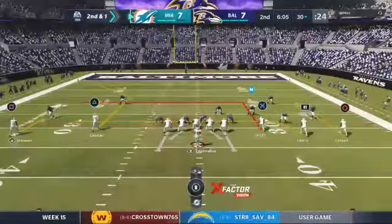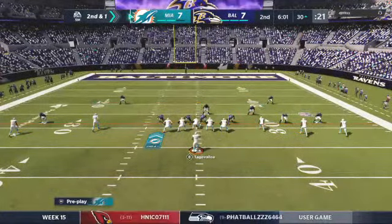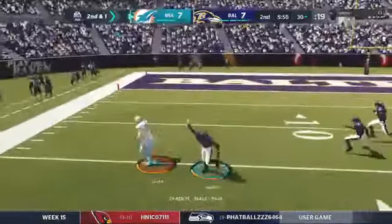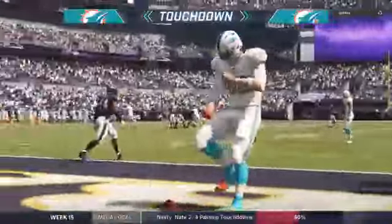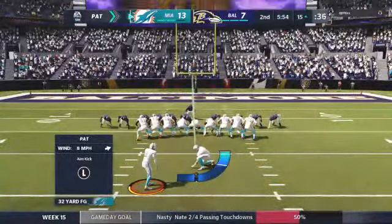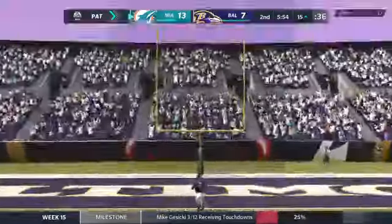That last catch short of the marker by just a yard leaves him with a very manageable 2nd and 1. Tagovailoa working out of the gun. He's got his tight end on the corner route. It's complete. And he'll take this into the end zone for a Dolphins touchdown. Mike Gesicki, his 3rd touchdown now on the year. And the Dolphins have taken the lead.